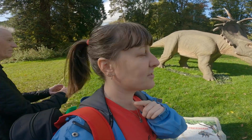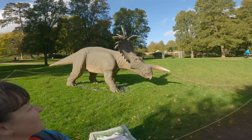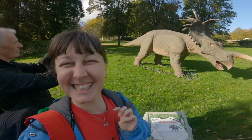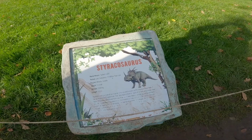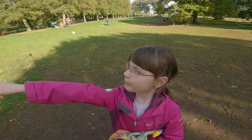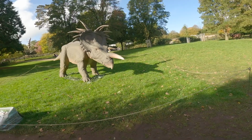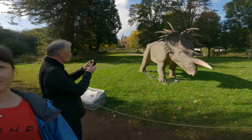So this one's not a triceratops. No, triceratopses have three horns, and this does not have three horns, it has a frill. Oh, do they? Yeah. That one has a frill. Triceratops have a frill. The Triceratops doesn't have horns on it. No. That's the difference, isn't it? Well, they have two horns.